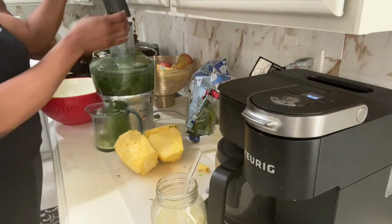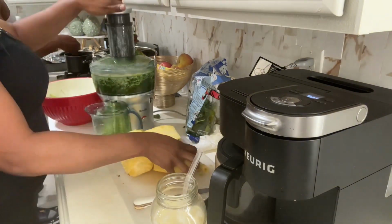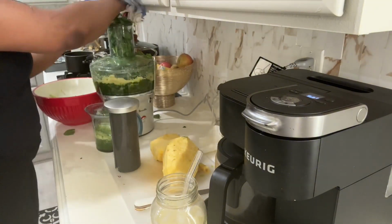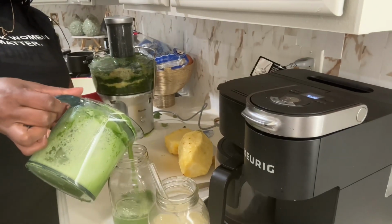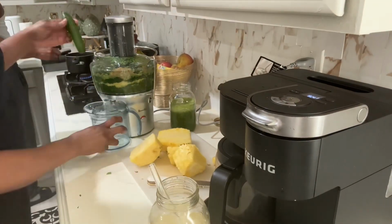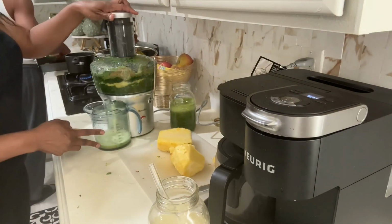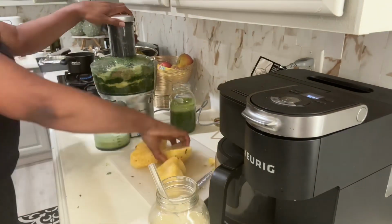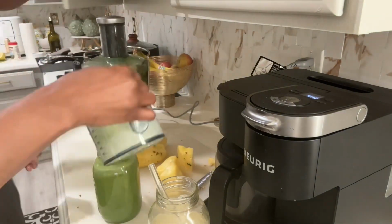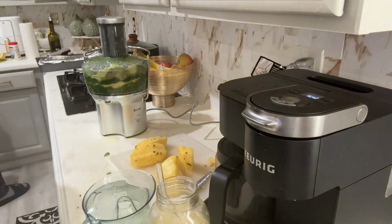So I try to make sure to make a batch of green juice every time I juice. And I add either pineapple or apples to sweeten it a bit. And then also some lemons and a little bit of ginger. So juicing has definitely been giving us energy and the nutrients that we need. And also my 4-year-old, she's been enjoying it as well.